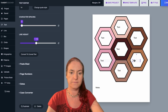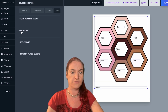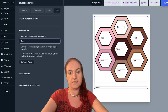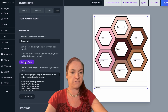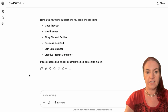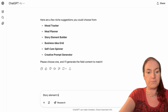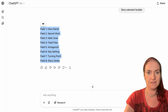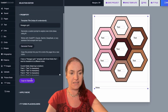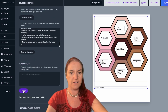There we go. And now we can just select all of this and go to Promptify and call it hexagon grid and generate the prompt. Copy to clipboard and paste. Here are a few niche suggestions you can choose from. I'm going to try the story element builder. Okay, these are interesting, so let's copy that. Back to tangent templates, scroll down to apply niche, and paste it in.